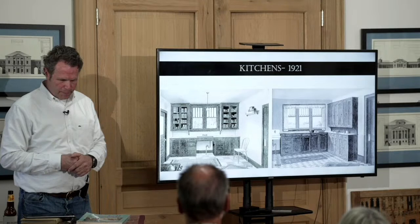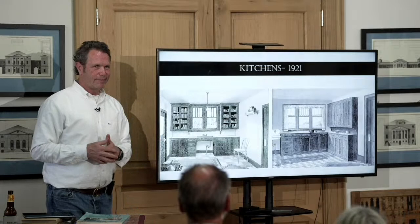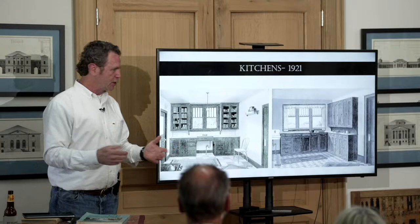This is a millwork catalog from 1921. Here's your exposed piping. It was rare in my experience to see cabinets on two walls pre-1930. Most kitchens look like this. Most countertops in this period have a depth of about 20 inches. If you try to put a new dishwasher in these, they don't fit. And so that's pretty typical.